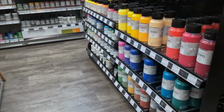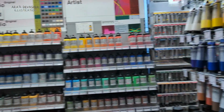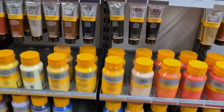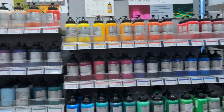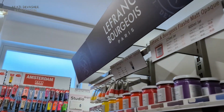The next aisle was pure acrylic heaven with giant bottles of paint. This is just so aesthetically pleasing as well. All of the colors are so nice, just so nice. I tend to use mostly Golden acrylics unless it's an acrylic ink, but I feel like I should come back and try some of these. I just need to check the lightfastness.